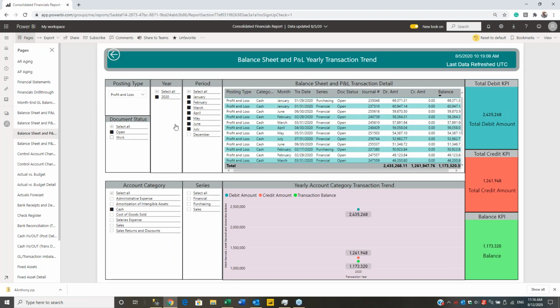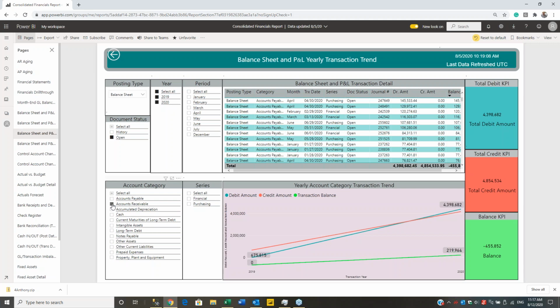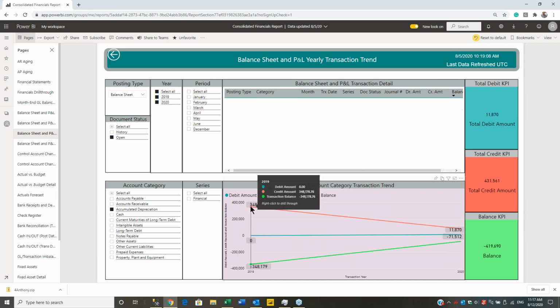There's additional balance sheet trend analysis here. Let's take all periods. Let's look at balance sheets. And these are all of the balance sheet accounts. So if I select multiple years here, I can see the trend analysis over the years for each of these GL accounts, control accounts. It's payables, receivables. I can see what each of them is doing. If I click on one of these data points, the grid above will change to reflect exactly what I've clicked on. 48. Click it again, brings me back.